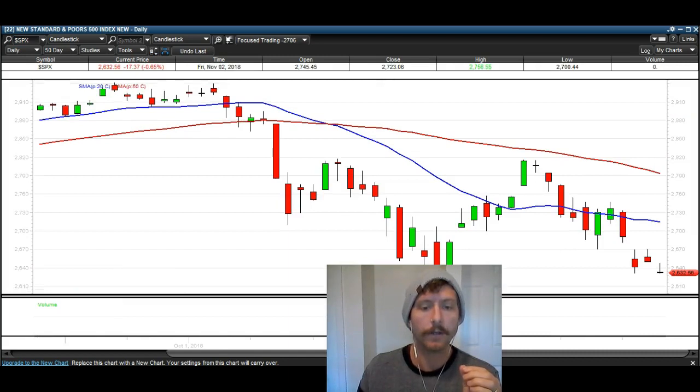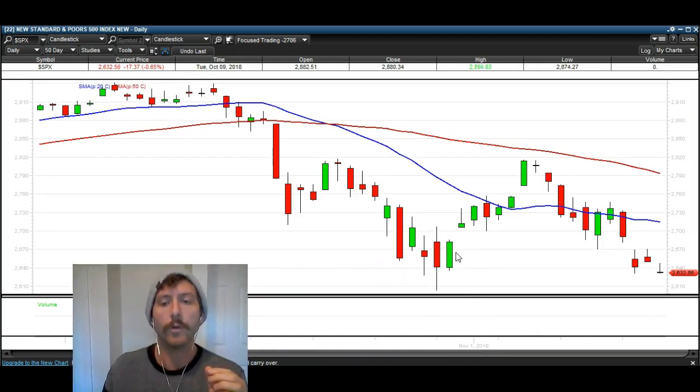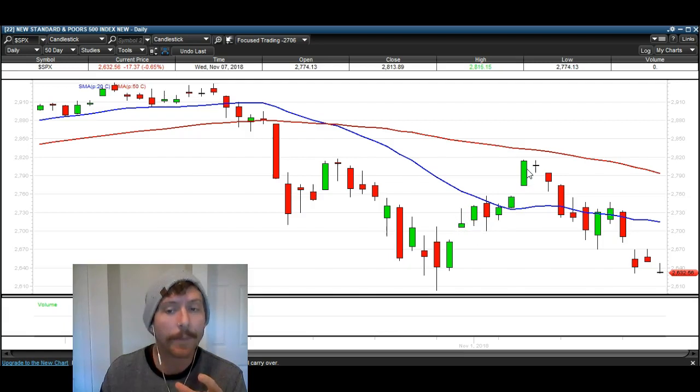Right here, here's what I want to go over. What we had here is a gap up, and you can see that never really materialized. It kind of failed. You can see we had a gap up here, and that materialized for a nice little bounce. In fact, we called for a bounce from this gap up right here. We had this other gap up too, but as you can see, it failed.